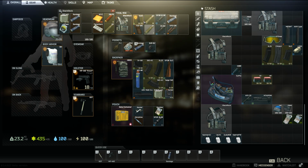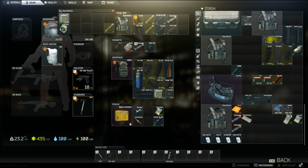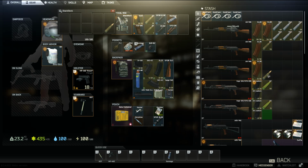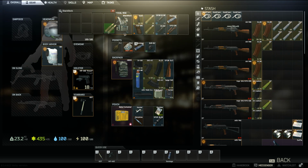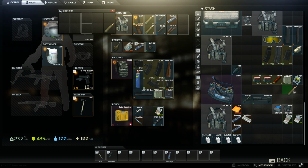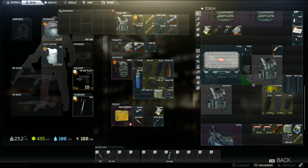This is all sell. Sell. Keep. Keep. Sell. Sell. Can we stack this? So, we're gonna keep one Santa hat. I have no idea what these pieces do, so we'll just put them down here for now. Sell.